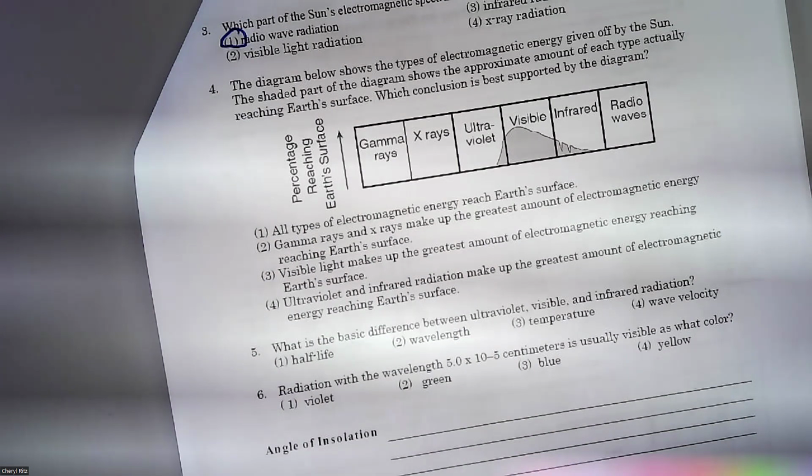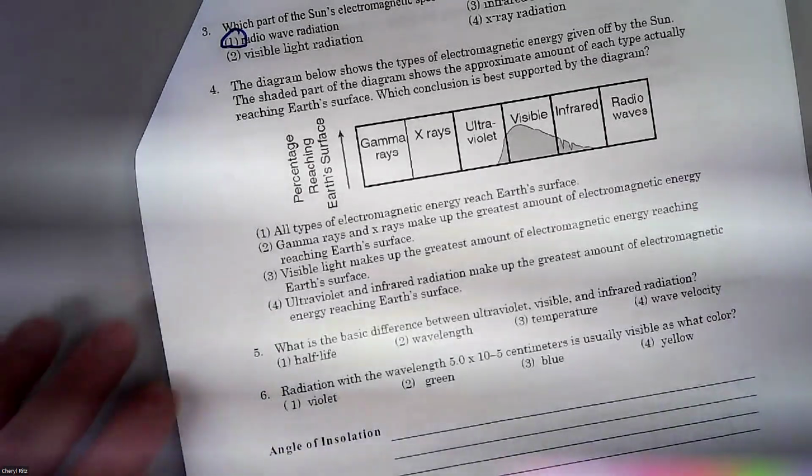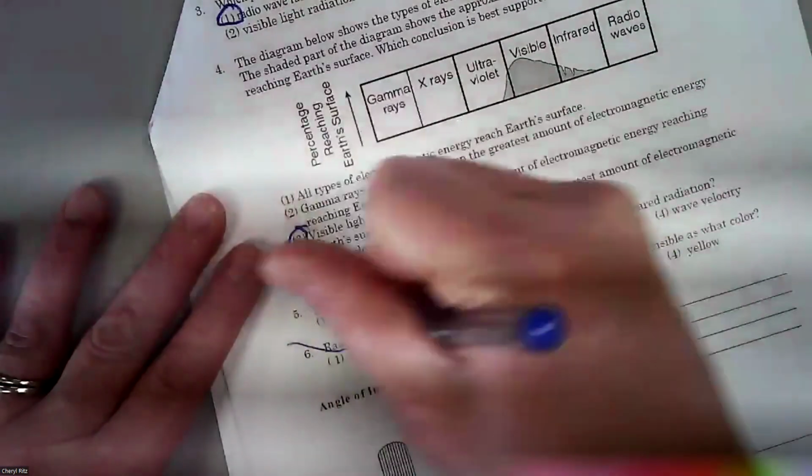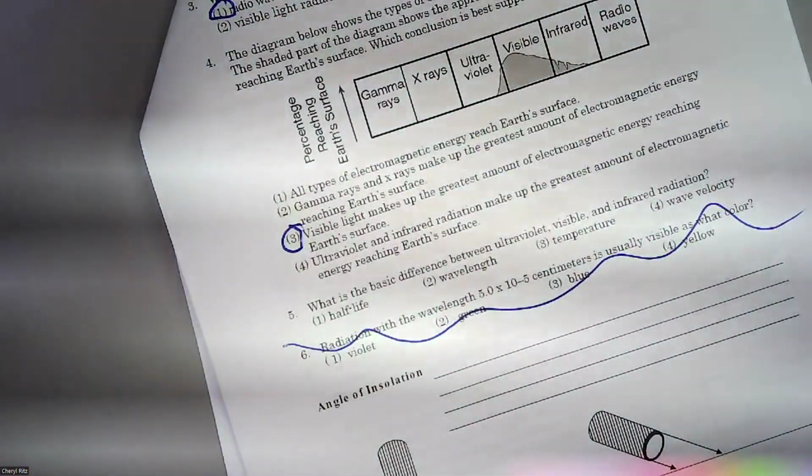It doesn't let that teeny tiny little wave through. Same with X-rays, there's nothing in there. Same with radio waves, nothing in there. Now there's a teeny tiny bit for ultraviolet, a teeny tiny bit for infrared, a significant chunk for visible. So when you read through the answers, which one did you pick as the correct answer? Yes, number three. Visible light makes up the greatest amount of electromagnetic energy reaching Earth. Perfect.